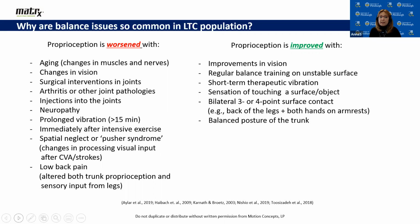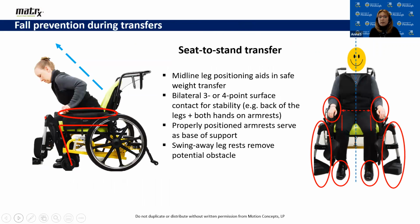So when we know all this, the question may be, how is a wheelchair related to all this knowledge? If we look separately at the sit to stand transfer, when the person gets prepared to stand up, we're talking about people who are able to ambulate and able to have the transfer, so they may be using the wheelchair intermittently, they use the walker, or they use the wheelchair for some time during the day, and they need to have transitions for the exercise. So with the midline leg positioning, we know that it will allow us to move the center of gravity to where it has to be for preparation to the safe transfer.